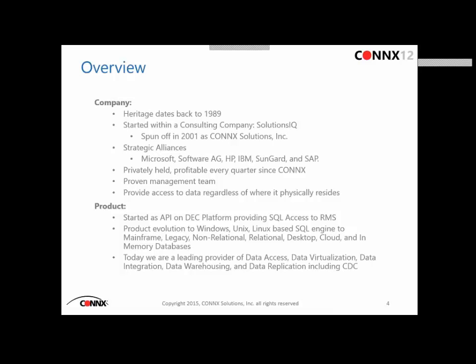And then CONNX Solutions as an entity was basically founded around 2000. And in 2001, Doug Wright, the owner of the company, decided to spin the company off by itself. Ended up selling Solutions IQ to a pair of Microsoft brothers. And Solutions IQ is still around and actually quite profitable, like we are also. We've evolved from working with just a Digital Equipment company, which is now HP, to all the major technology players from IBM to SAP to Oracle and, of course, Microsoft right down the street from us.